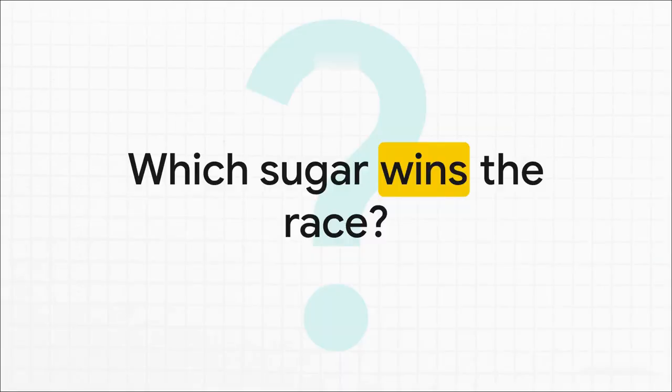So here's the big question, right? Which sugar actually wins the race? You see, in the world of carbs, some sugars react super fast, while others take their sweet time. To us, they might just look like white powders, but chemically, they are worlds apart. We need a really accurate stopwatch to tell the difference, and lucky for us, we've got one.